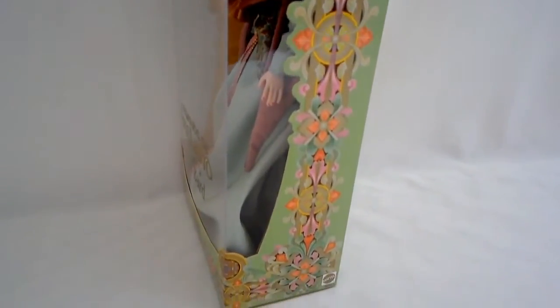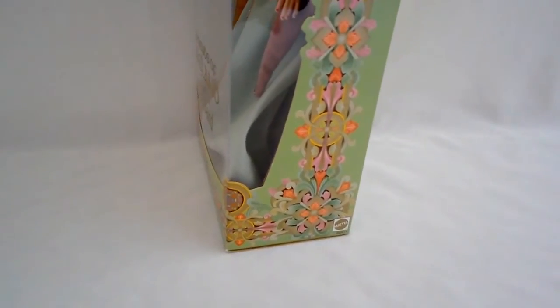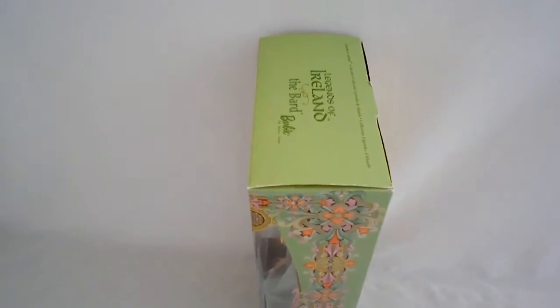Now, she was released in 2003. So this series is kind of old. She is 13 years old to be exact. They did 5 dolls of this series, The Legends of Ireland. If you type it in, you don't have to type in the, it's just called Legends of Ireland.